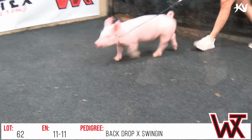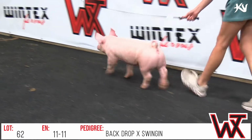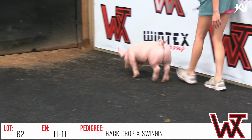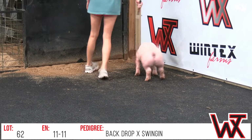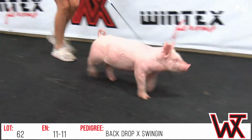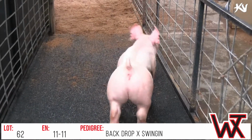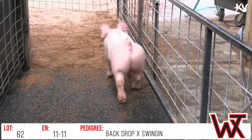This backdrop deal clicked very neat with those as well. Sharp-looking one that's got great shape, great athleticism, good toe. A neat little pig here too, 11-11. She is solid white, so she'll make those Yorkshire classifying shows if your region of the world allows such a thing. So backdrop swinging, 11-11, lot 62, lease option only.